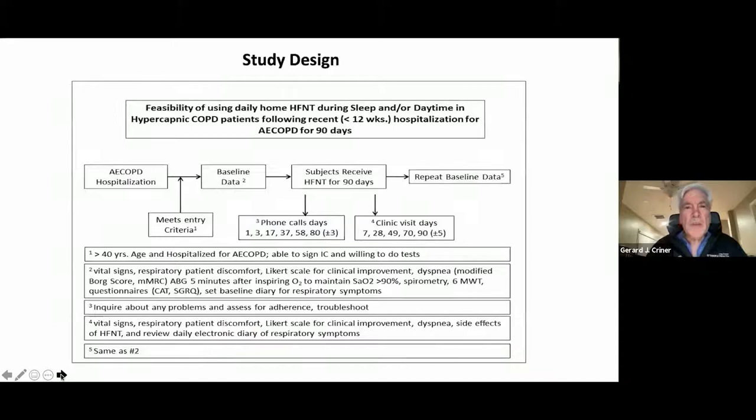This is our overall study design. Patients, as you can see, were hospitalized for an acute exacerbation. They met our entry criteria, which I'll describe subsequently. They had some baseline data, which I'll also describe. And over a period of 90 days, they received high-flow nasal therapy with frequent contact, over 10 times during this period, so about every 10 days, either by phone call or a clinic visit, to maximize adherence and understanding of the use of high-flow nasal therapy. Then we repeated this baseline data to look at whether any outcome would change and whether there were any untoward complications with the use of the therapy.